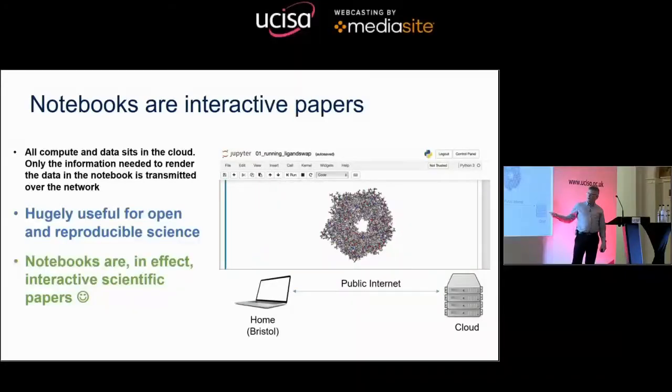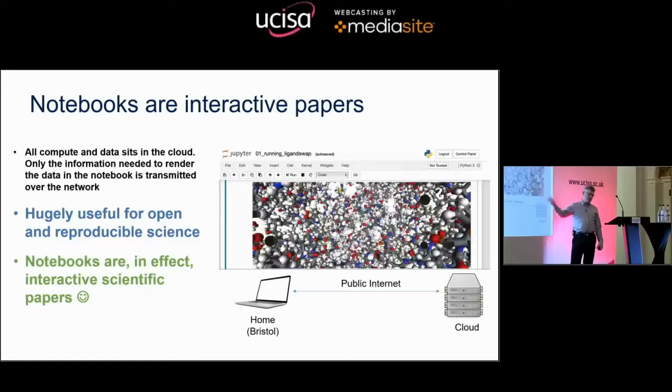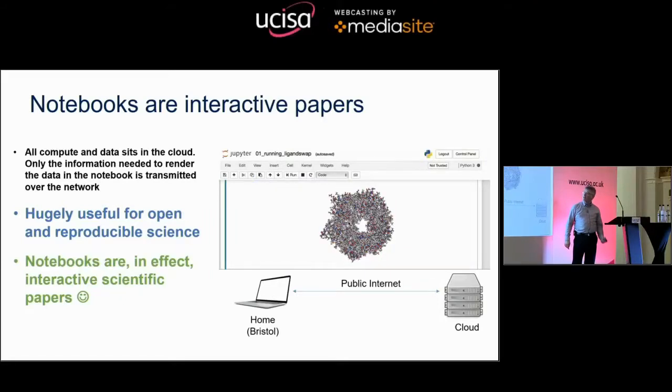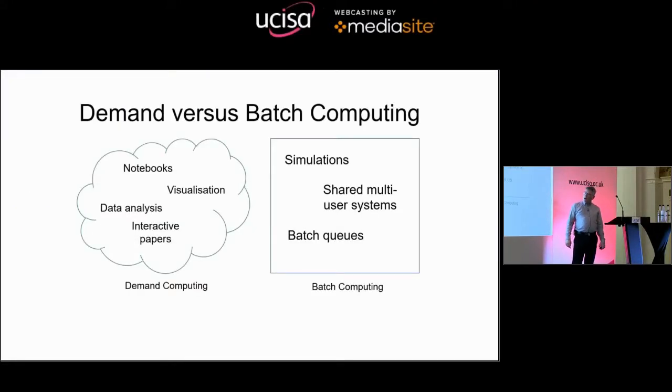All the data is stored in the cloud, and it's just sending enough information across the internet for the browser to be able to draw the atoms using WebGL. And so we think this is, revolution might be too big a word, but it's definitely a new paradigm for scientific computing that can be enabled by using cloud resources like this.